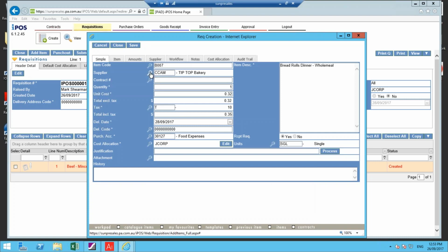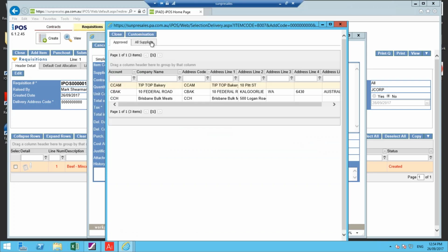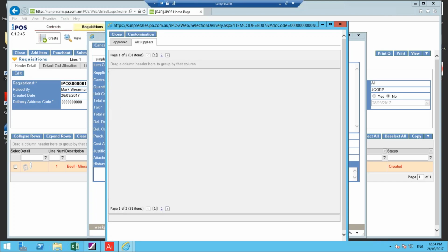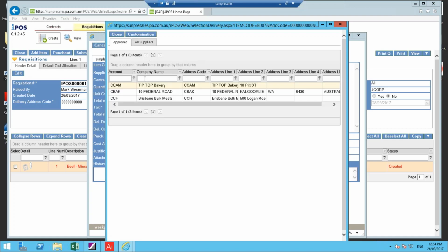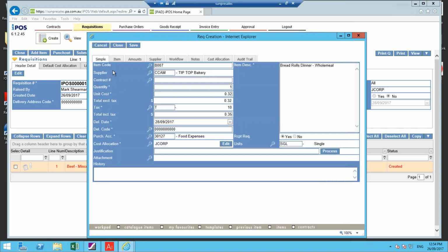Now in this case, I'm going to open a supplier code because it's coming with a preferred supplier. We've got two tabs available to us, approved or all suppliers. This is an example of what we call a preferred supplier. We've identified these companies as the people that we prefer to buy from. But if we don't want to buy from them, or if we know they haven't got any stock, we can go to the all suppliers list, which is the remainder of the suppliers in the system, and choose from any of those suppliers. I'm going to leave it as Tip Top Bakery because it makes sense that we buy our rolls from Tip Top Bakery. Bring the data back. We would then just proceed about completing our requisition.